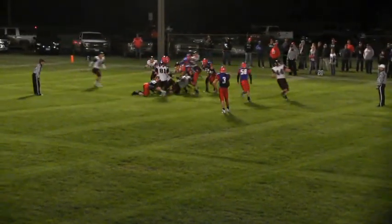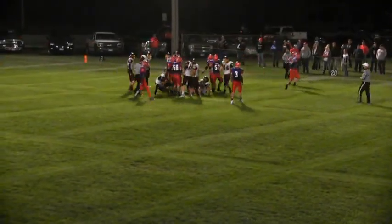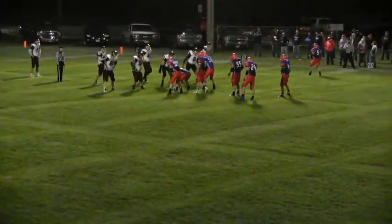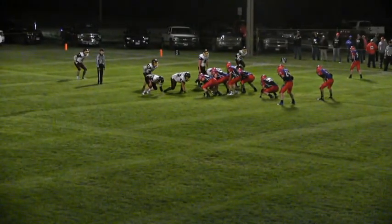Handoff to Trevor Hofer. Second effort, he picks up about two. Takes the ball over the right side. They're going to pick up a yard, maybe. Second and nine. Patriots up the line with a double split, one left, one right.